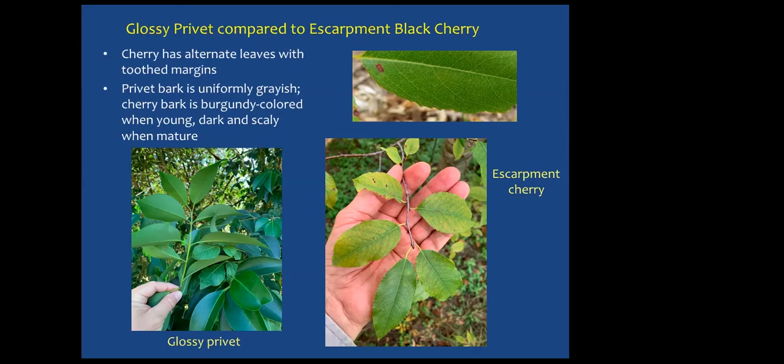First look-alike is glossy privet and escarpment cherry. Both are mid-canopy trees with similar sized and shaped leaves. The difference is the cherry leaves are alternate and have a toothed edge. Ligustrum leaves are opposite and smooth-edged.